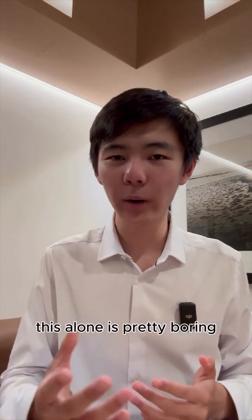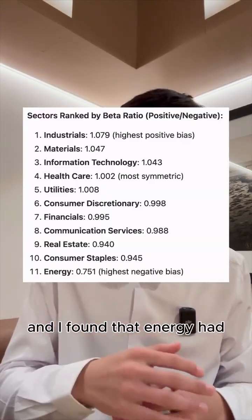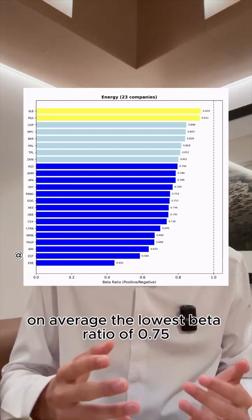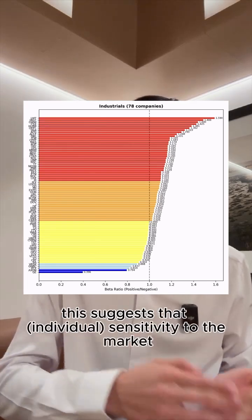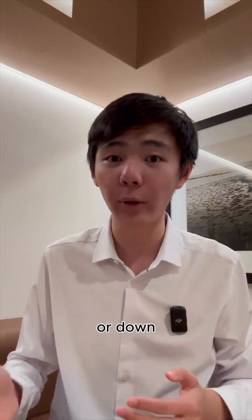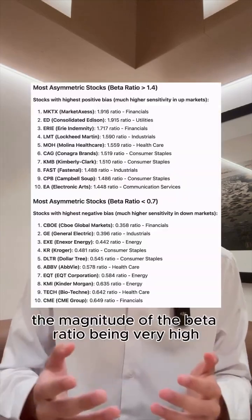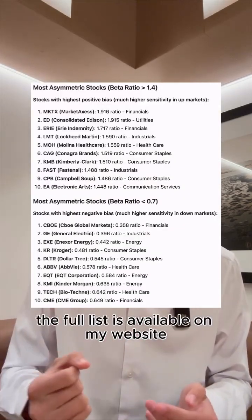This alone is pretty boring, so I split the S&P 500 into its 11 GICS sectors, and I found that energy had on average the lowest beta ratio of 0.75, and industrials had the highest at around 1.08. This suggests that sensitivity to the market is very dependent on whether the market is going up or down. Going further, I filtered for the most beta asymmetric stocks, basically the magnitude of the beta ratio being very high. The full list is available on my website.